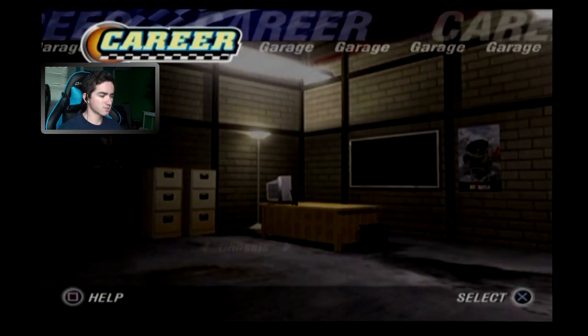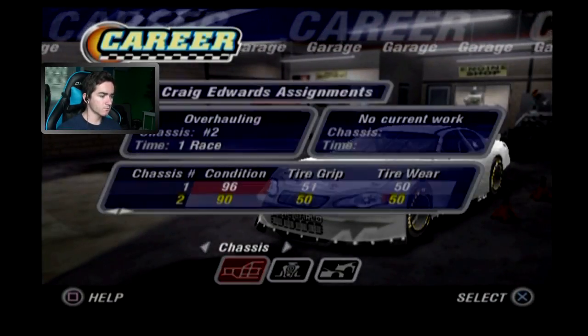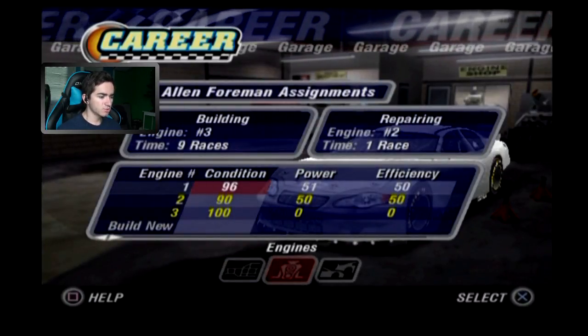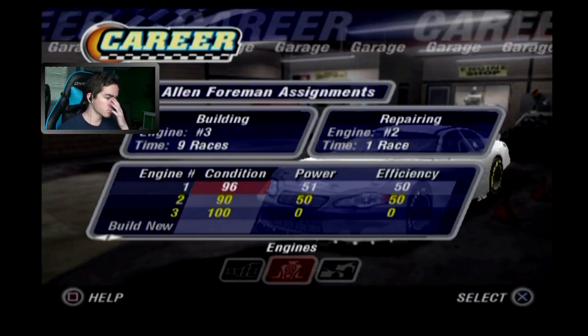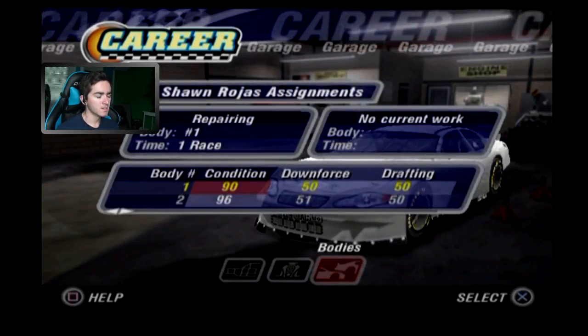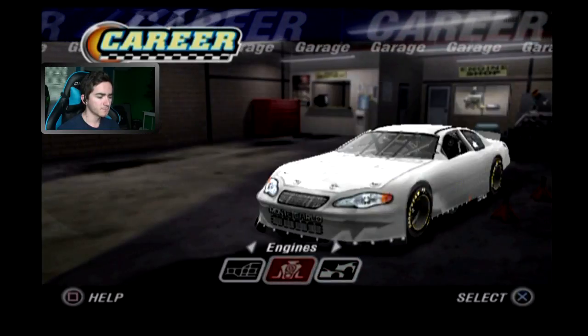Let me show you what's going on here. In the garage, chassis number 2 is being overhauled for one more race. Engine number 2 is being repaired for one more race, but I have built a new engine, engine number 3. However, that will not be done until 9 more races, so it'll be a while. One race left for the repairing on body number 1.